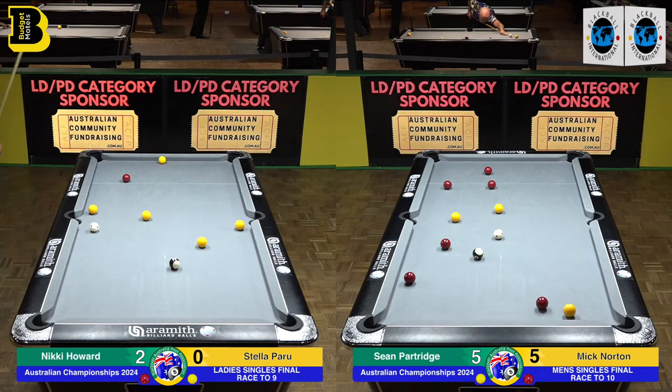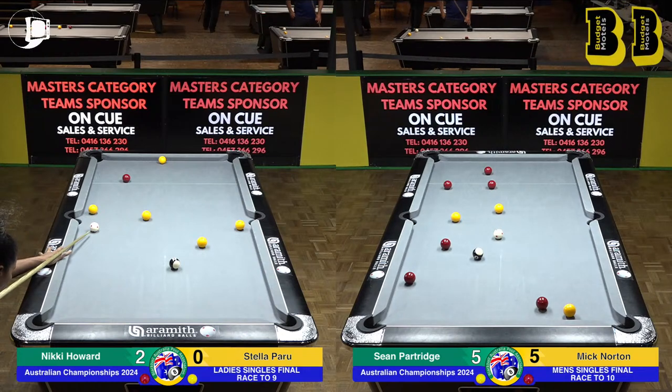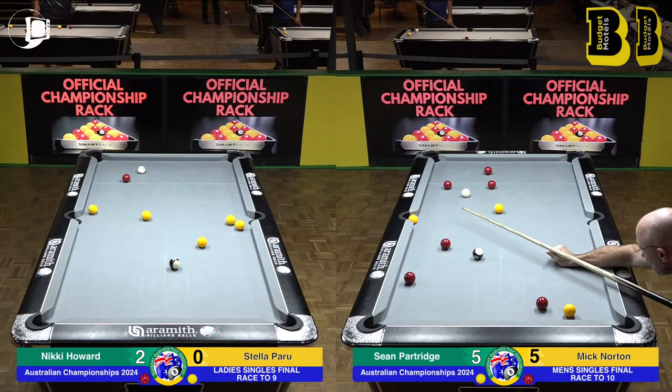We have Stella on the table on the left-hand side, just quickly. So I feel like if Stella was to run this yellow ball up on the left-hand side and cover the pocket, it would be a little bit of a better shot, though. She has promoted her yellow towards the middle pocket. Still a clever shot.